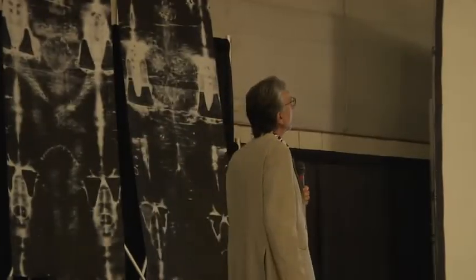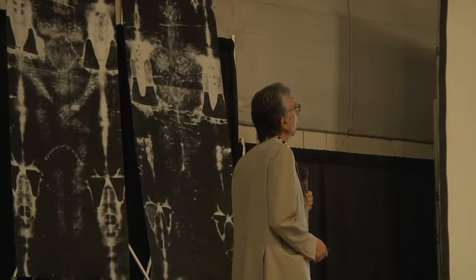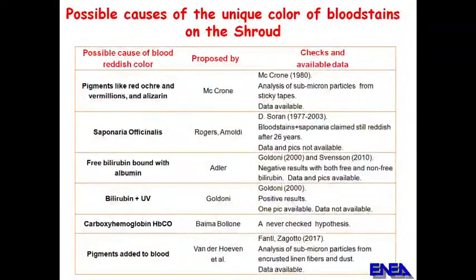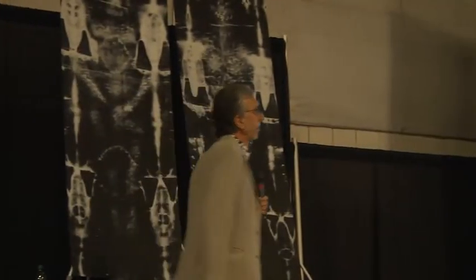The second possible explanation was mentioned in a paper by Rogers and Arnoldi, who mentioned that Diane Soran used blood stain on a saponaria washed linen, and after 26 years, the blood was still red. However, I made a deep research in internet. I didn't find any paper, any data, any photograph. So we cannot take into consideration results which are claimed without data.